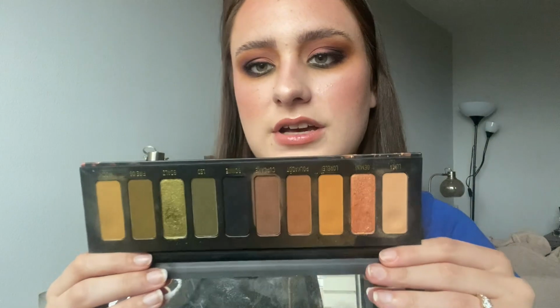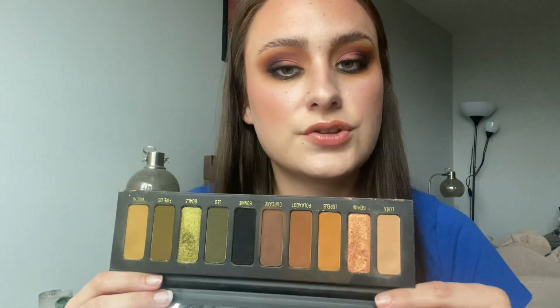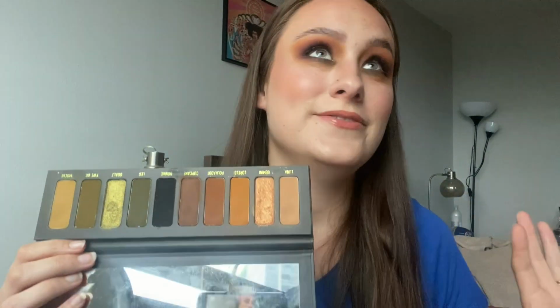I'm not gonna do full swatches of the old original Gemini palette, but I'll put side-by-side comparisons of all three of these palettes. They really do complement each other quite well, with the combination of warm tones and rosy tones and all of the greens.